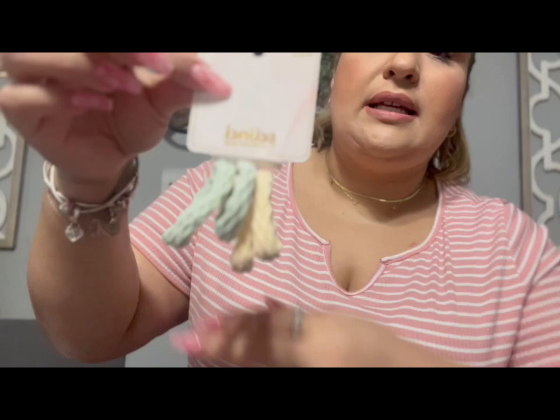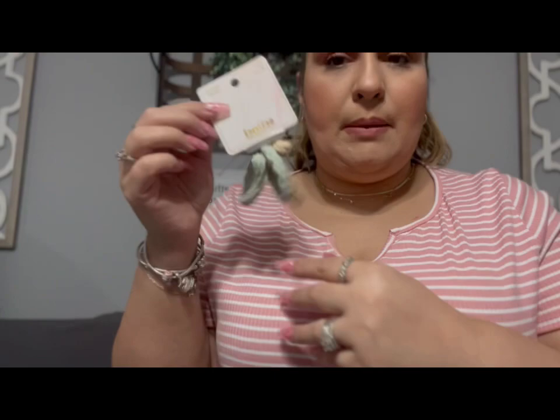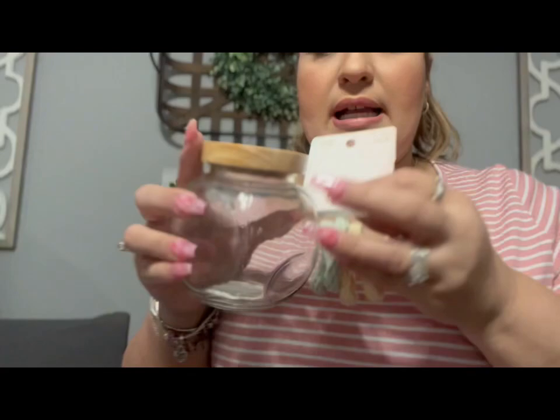Then I got, if you guys saw my other haul, I had gotten these in the pink and lavender, I think. So these are the type that I'm saying that I want to put in there. So then I got them in the mint and the cream color. It brings four, and it's the Scunchy brand. So these would fit nicely in something like this. So that's kind of where my idea is with that.